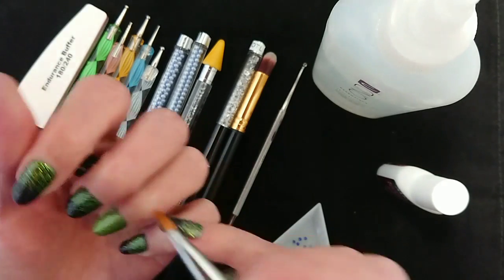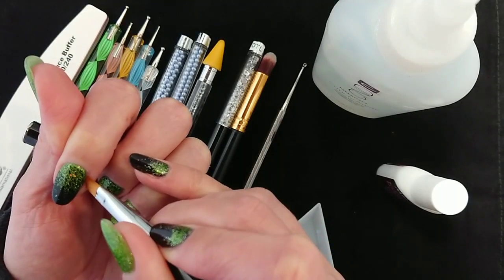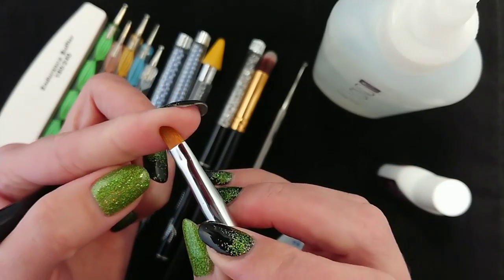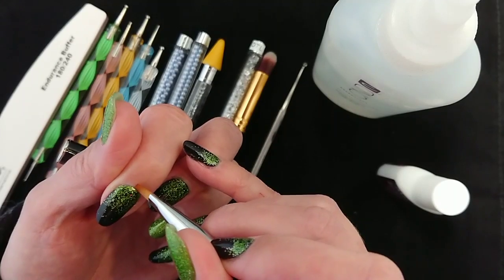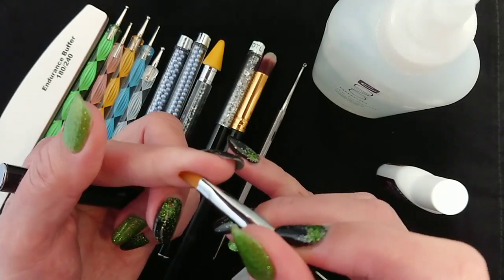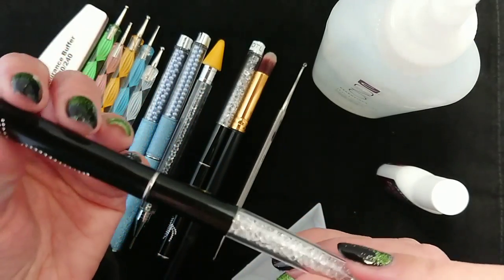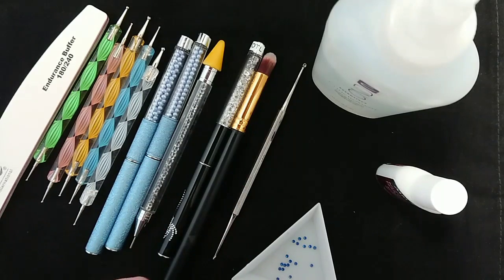Instead of using like a fingernail, you could use an orange wood stick, but I just love this. It's just brilliant. It just removes it perfectly. It's the perfect thickness. It's the perfect stiffness in the bristles. They're soft enough that they maneuver around your cuticle, but they're not so soft that they don't actually remove any excess gel polish. It's an awesome brush. I just love it. So they're the ones that I use for every single mani without fail.